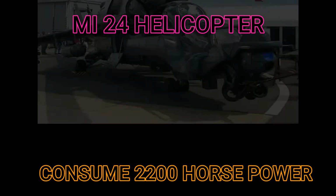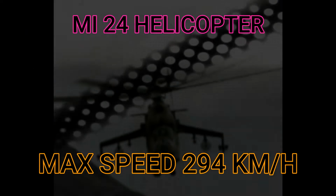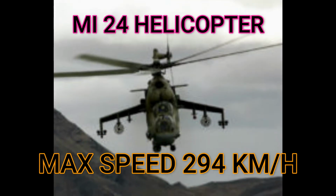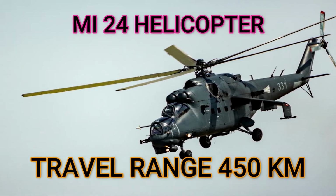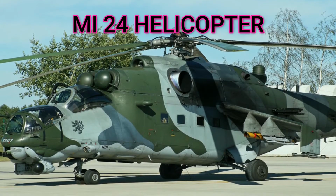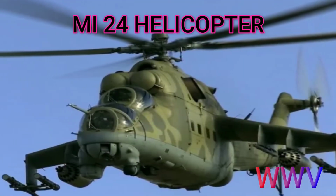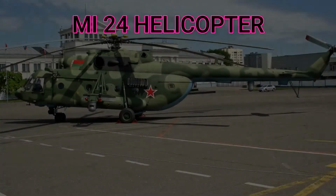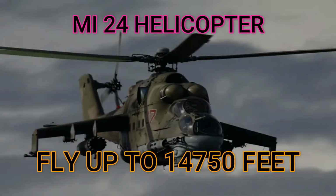It can fly with the maximum speed of 294 km per hour. Its travel range is 450 km. It covers 0.24 km distance in just 1 liter fuel. It can fly up to 14,750 feet in the sky.